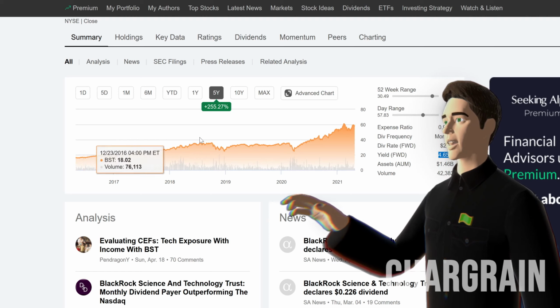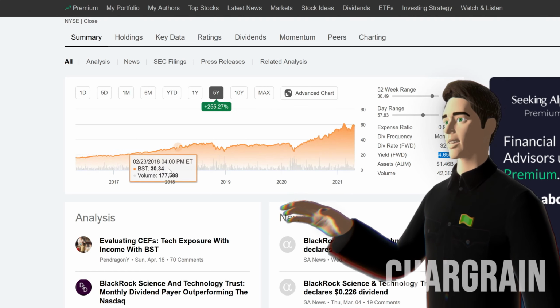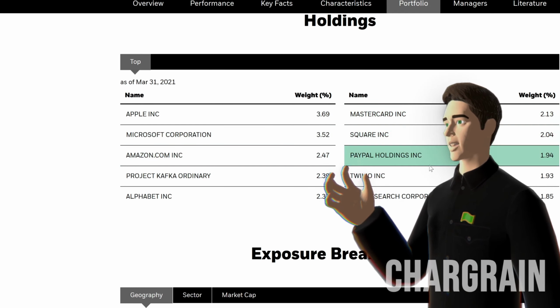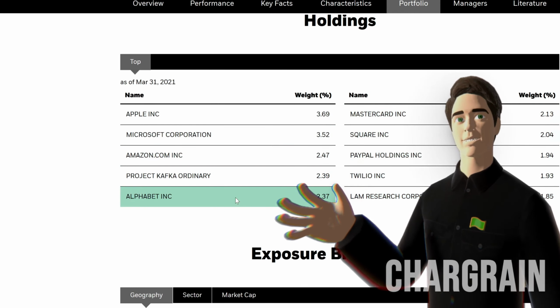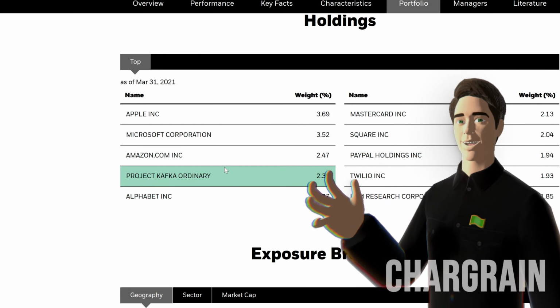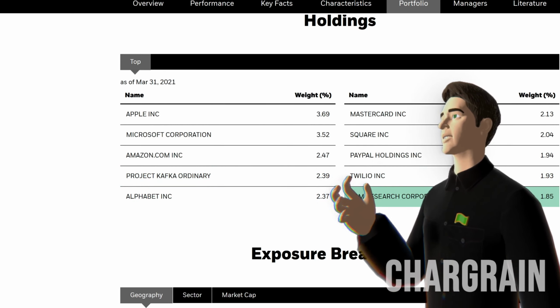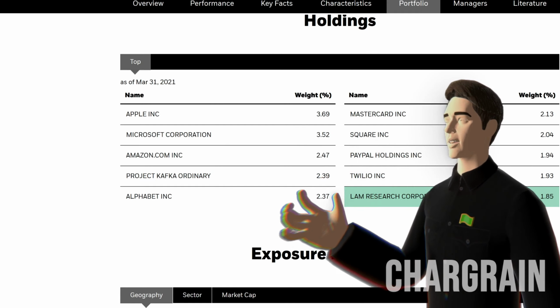We're talking going from $16 now to $60 just over the past 4 years. Apple, Microsoft, Amazon, MasterCard, Square, PayPal, Lam Research, Alphabet, right? That's Google. These are hot tech stocks that have been growing. So this solves one of the biggest problems of dividend investing, where you want to be involved in growth sectors but also get a dividend.